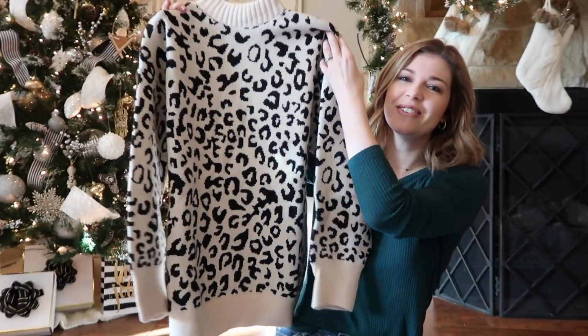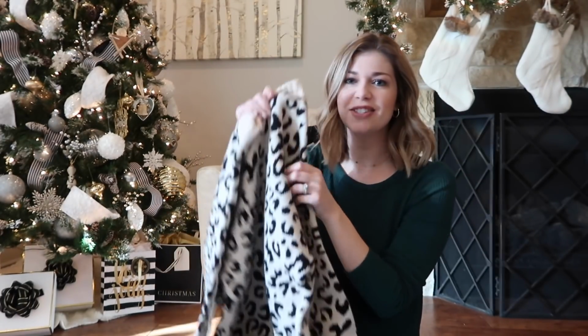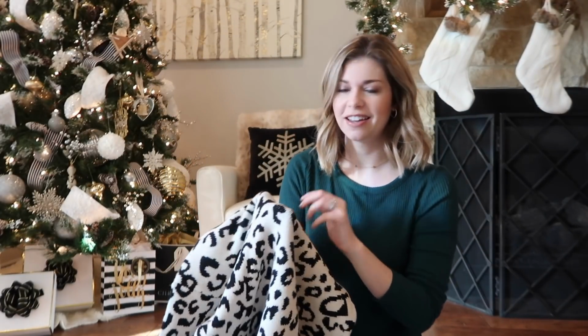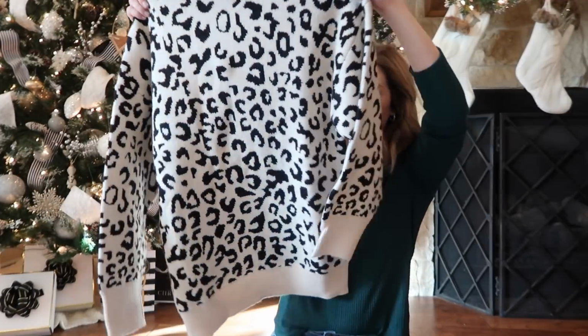Oh, this is so cute. It actually doesn't even have a tag inside of it, but it's really soft and not scratchy, and the thing that I'm impressed with the most is it's really, really thick. Like, it's a really nice sweater. But I love this light cream leopard print color.